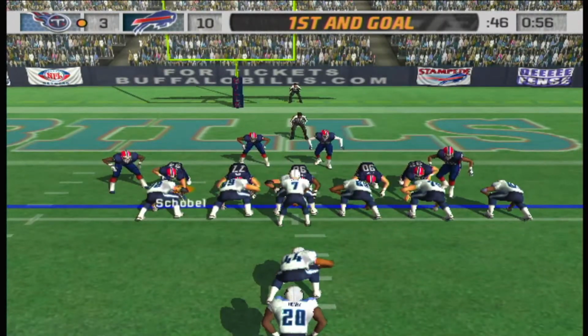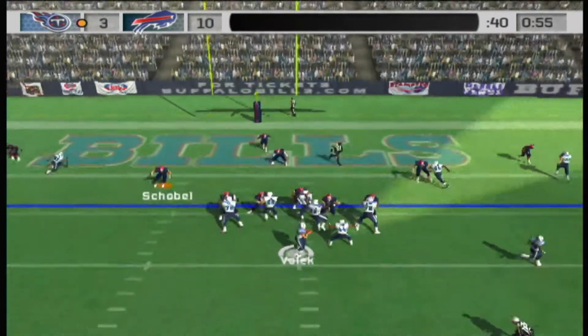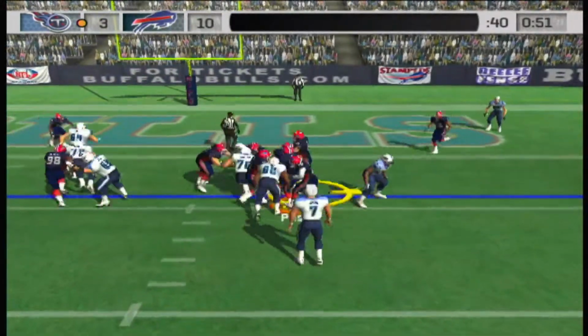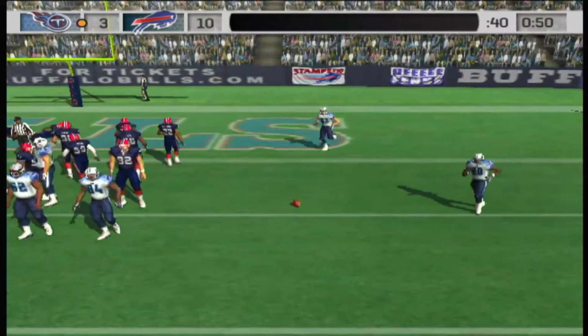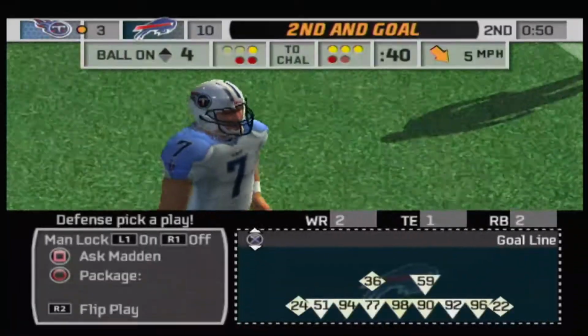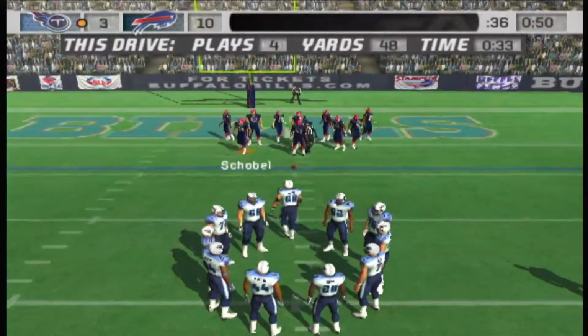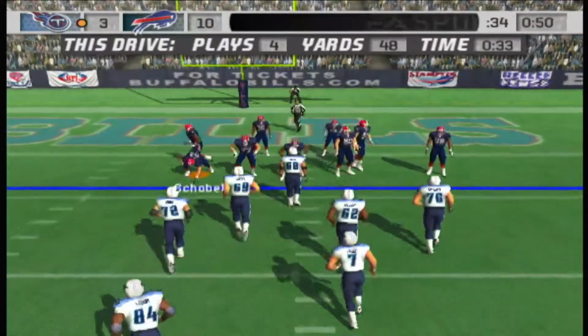Henry, the deep back. Throws to the end zone. Knocked down. Can't complete that short pass. And it's second down. It's second and goal at the 4.